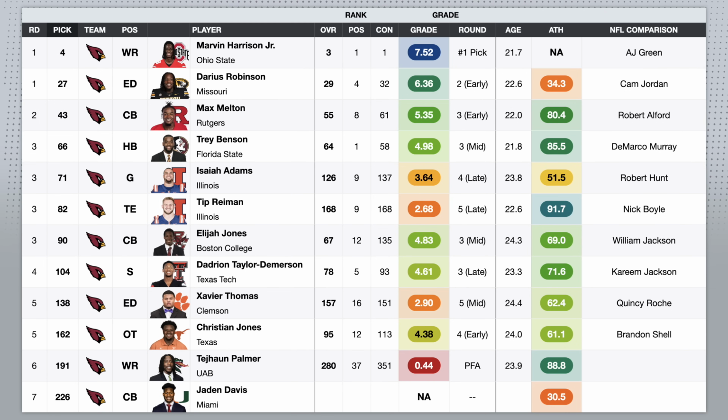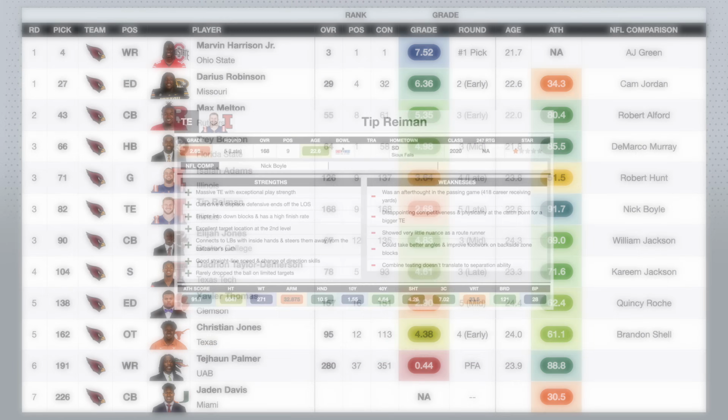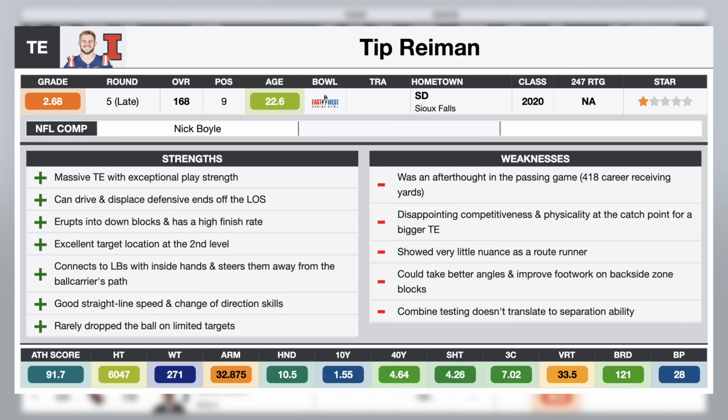Tip Ryman, I like as a player for what he is. I'm just not sure the value is really there in the third round. He's probably the best blocking tight end in this class. It's him or AJ Barner from Michigan. At 6'5", 271 pounds, he's closer to an offensive lineman than he is to a lot of these tight ends in the run game.